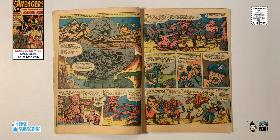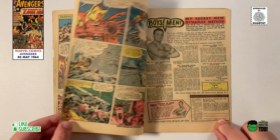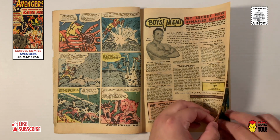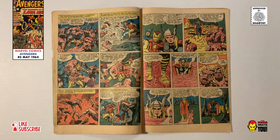Then, just as the army is about to hit the rock with missiles, the Avengers arrive and fan out to investigate. When Iron Man tries to cut through the rock, he discovers that it's actually alive, so he adjusts his aim and blasts underneath it. Traveling underground, Iron Man is attacked by the lava men, and overwhelmed by the sheer numbers of them, his armor begins to overheat. Then at the last minute, he's saved by Thor and Captain America.